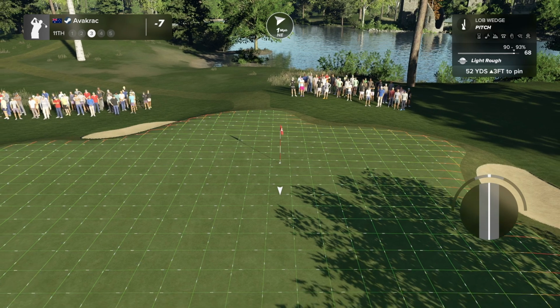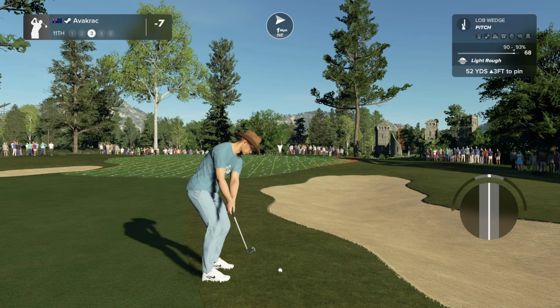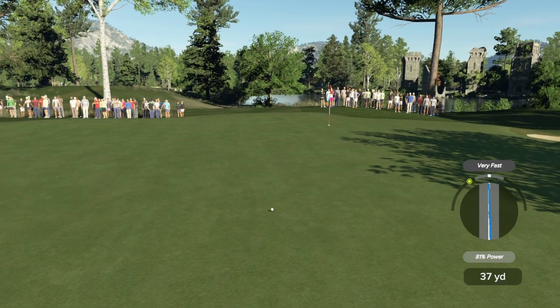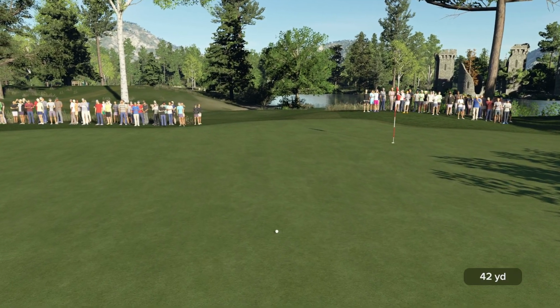93%. Let's drop it about there. Hopefully it doesn't go too long. Oh, shit. Made a mess of this hole.